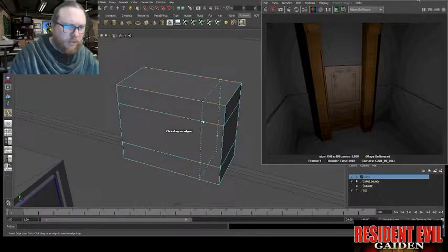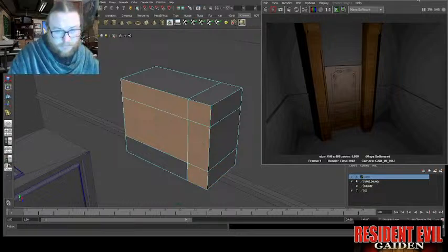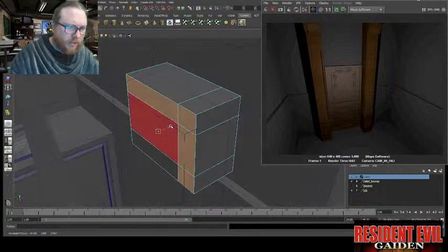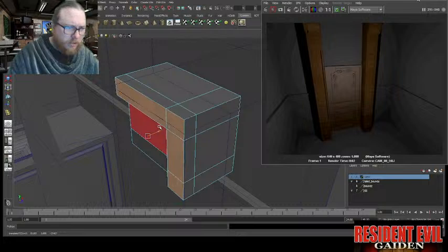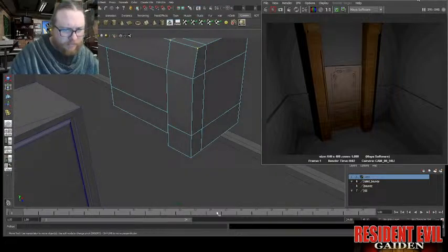Okay, let's do that as well. Let me just put that in there. Got that one now. Okay, let me push that forward a bit. But I want to just push these vertices around just to give it a bit of shape, so I'm going to push them in. Push them in as well, even though I'm going to be beveling these bits in a minute.